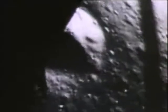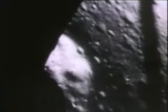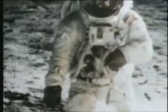40 feet down, 2.5. Picking up some dust. 30 feet, 2.5 down. Straight shadow. 4 forward. 4 forward, drifting to the right a little. 9.5. 30 seconds forward. Contact light. Tranquility Base here. The Eagle has landed. That's one small step for man, one giant leap for mankind.